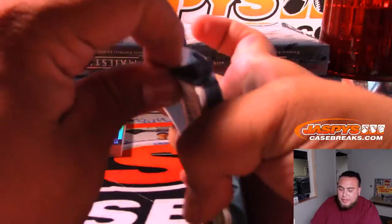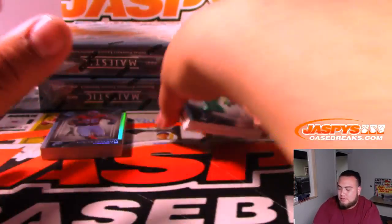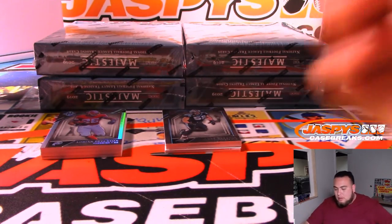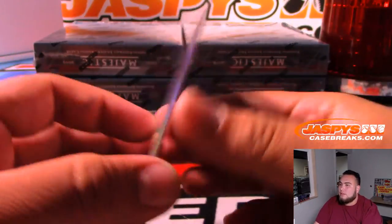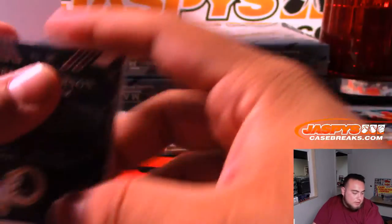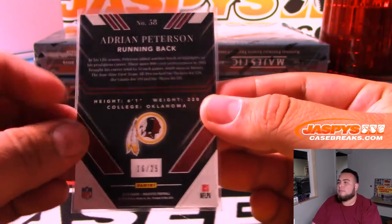I'm not gonna lie, man. The base cards look sharp. I just feel like the shininess gets to me. Like, I don't know. I just feel like this Adrian Peterson right here, it's just so sharp. Redskins, 16 out of 25. That is also a random number block. That is 6. Anthony.